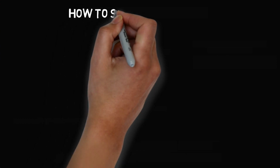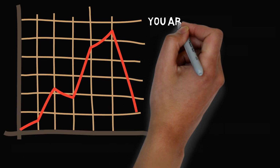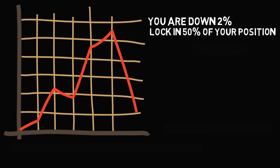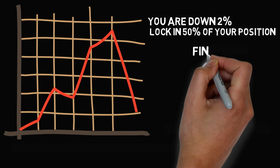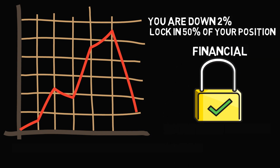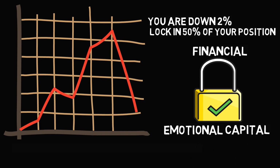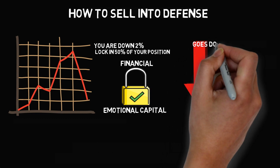Now let's talk about selling some into defense. Let's say you're in a position and instead of being up, you are down 2%. Just like we talked about selling some into strength, we can sell some into defense. So by locking in 50% of your position when you're down 2%, you will protect your financial and emotional capital. We don't know the future. It could keep going down or it can go up, but by locking in, you're playing it safe. That's how you prepare yourself for the worst and best case scenario.